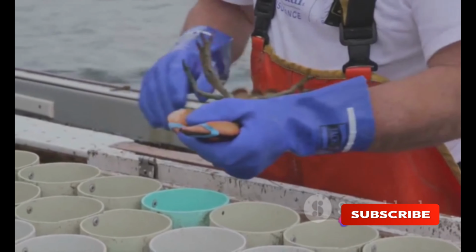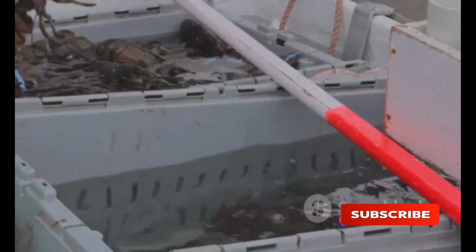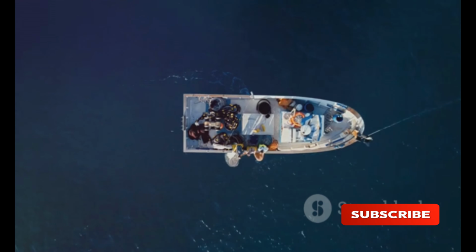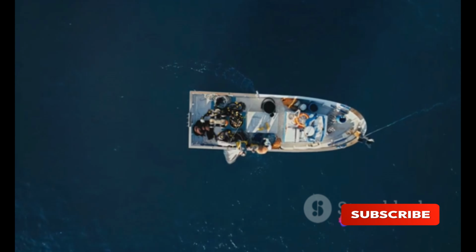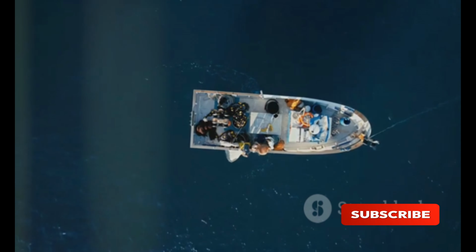The catch, hauled in from the sea, is a mix of things, not just the shrimp we're after. This is an integral part of sustainable fishing, ensuring that we only take what we need and nothing more. The crew gets to work sifting through the catch with experienced hands and sharp eyes. The shrimp are separated, the unwanted catch is returned to the sea, and balance is maintained.